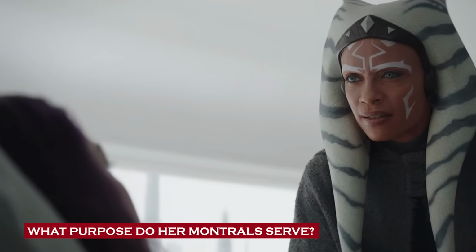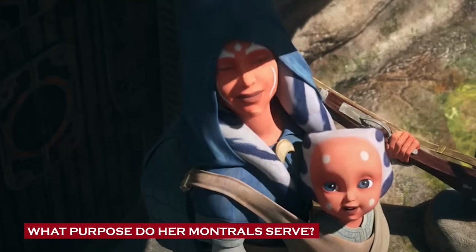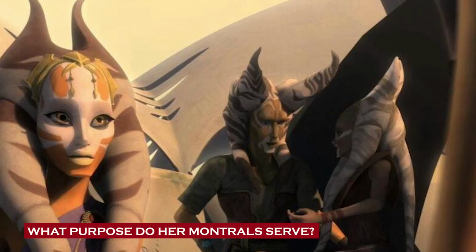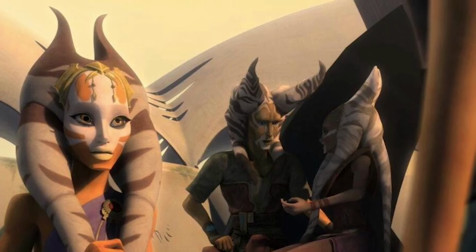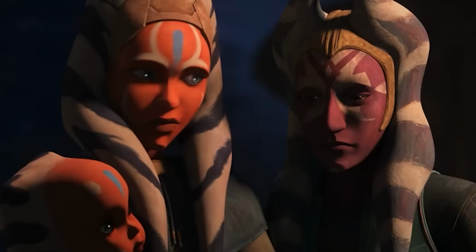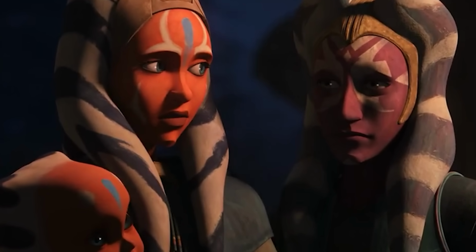What purpose do her Montrals serve? Undoubtedly standing as the Togruta's most unmistakable hallmark, their horn-like formations emerge as a defining attribute. These exceptional sensory organs grace the craniums of both Togrutas and Caesarians, carving a distinctive path for these species. Termed Montrals, these conical protuberances serve as conduits for perceiving movement, a unique facet of their sensory perception.